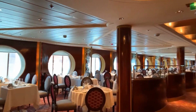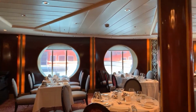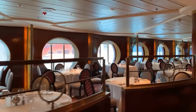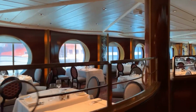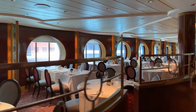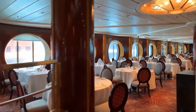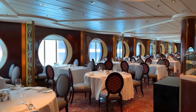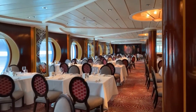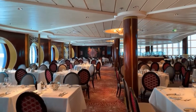The Trellis spans two decks. It's deck 4 and deck 5. They only have the one entrance on the starboard side on deck 4, and the one entrance on deck 5. That's because Lumine is on deck 4 on the port side, and Aqua Class Restaurant Blue is on deck 5 on the port side. This is actually our first time walking through here. This is our first time on the Infinity.